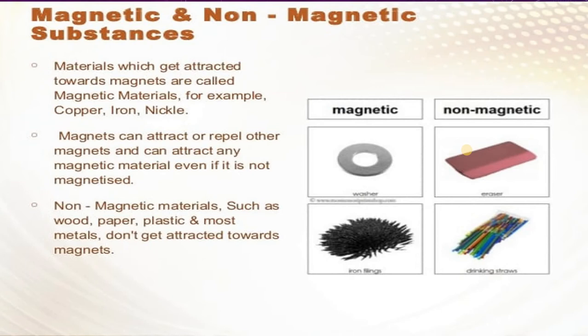Now, suppose you keep an iron nail, paper clip, brass screw, aluminium foil, plastic comb, coin, sewing needle, piece of paper, copper wire, and pieces of thermocol on a wooden table. And if you bring a bar magnet or any kind of magnet towards it, what will you find? You will find that the iron nail, then the paper clip, because it is made up of steel and steel is an alloy of iron, and the sewing needle are getting attracted by the magnet and hence they are sticking to it. But the rest of the things like a piece of paper, brass screw, aluminium foil, plastic foam, and thermocol are not getting attracted by the magnet.